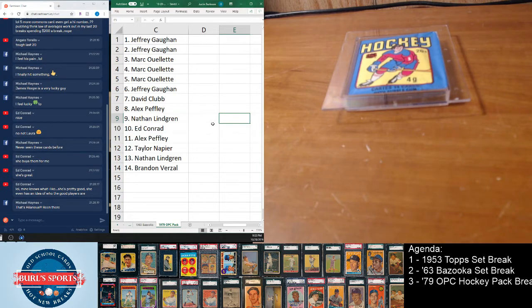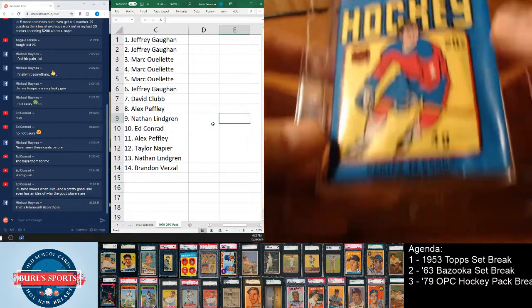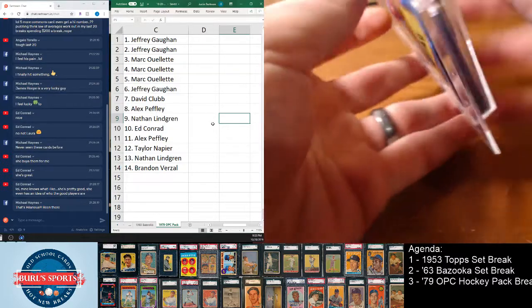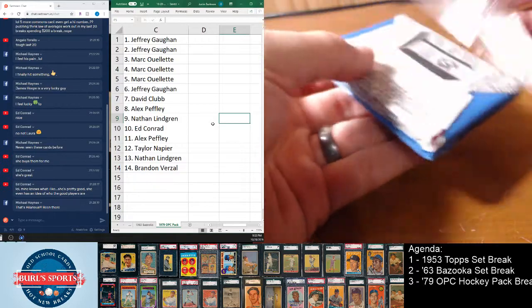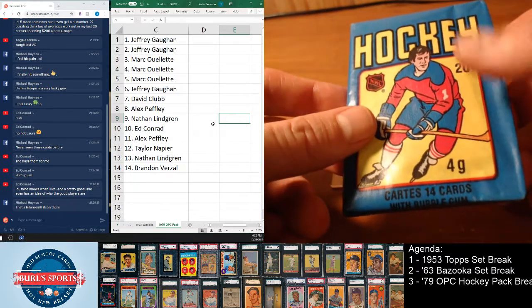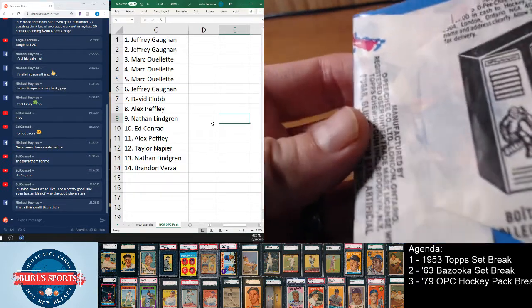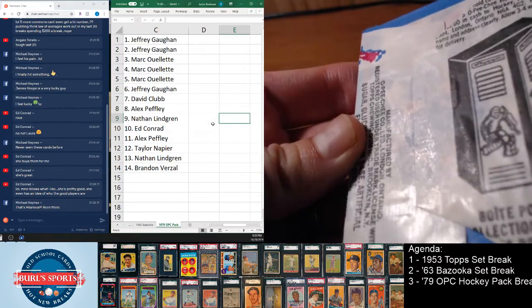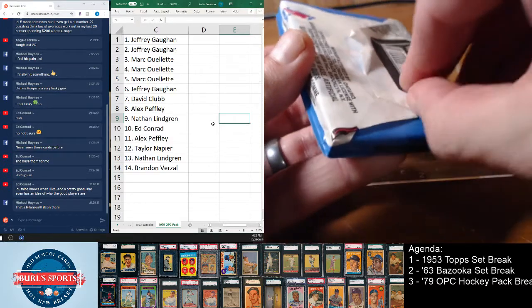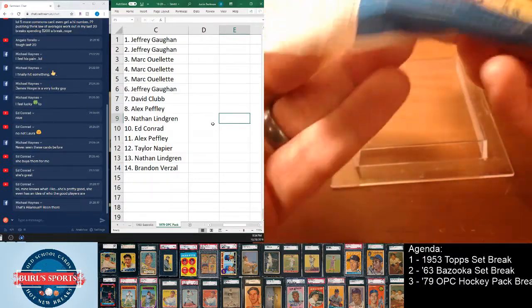Okay. There's the pack. Well, all right. There it is. So again, card number 1, card number 14. See the seal there? Okay, good luck, everybody.